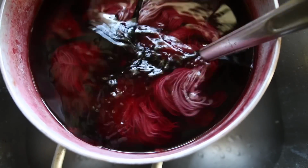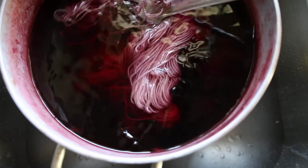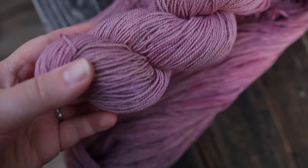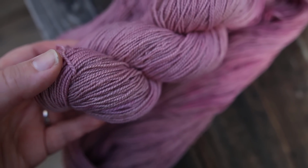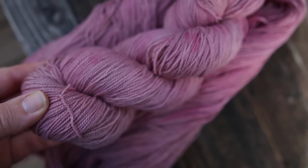And while you can see that change happen right away, the real change happens when you go to warm it back up on the stove. And then it's like a chemical reaction happens or something, where that color was really light before, it becomes really intense on the skeins, and then you get quite a rich pink. At least that's been my experience with using Eastern Brazil wood.